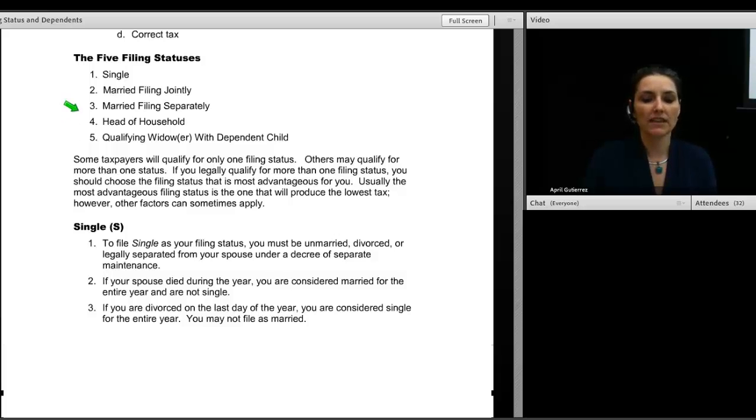Now, sometimes in the case of married filing separate, it nearly always results in higher tax than married filing joint, but not always. Sometimes a married filing separate return will give you lower tax than joint. Even if it gives you higher tax, you may still wish to file separately, and you can file separately if you don't want to file a joint return.